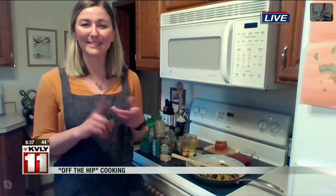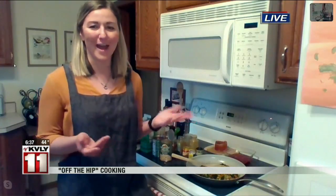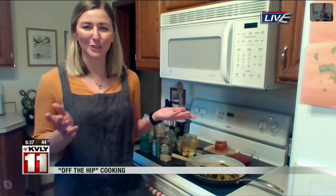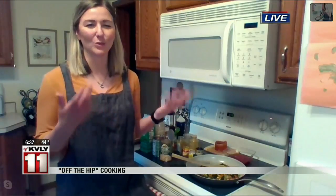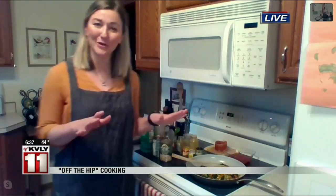So we've done a pizza, we did a hot dish this morning, and the last one we're going to wrap up with is a stir fry. And I'm being pretty liberal with the term stir fry. I know a lot of folks think of soy sauce and Asian style flavorings. This one's going to be a little bit more of an Indian curry style.